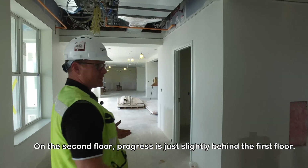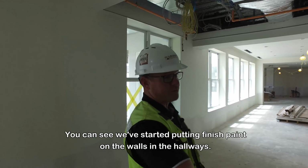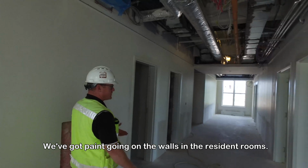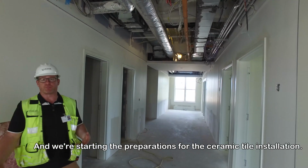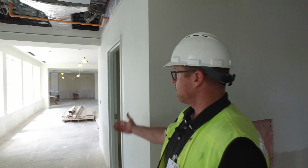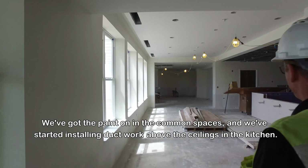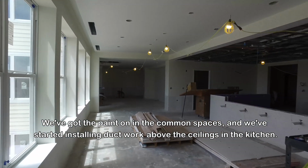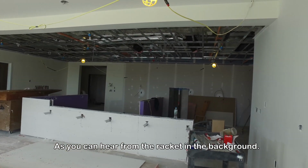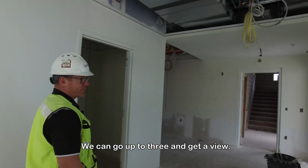On the 2nd floor, progress is just slightly behind the 1st floor. You can see we've started putting finished paint on the walls in the hallways. We've got paint going on the walls in the resident rooms, and we're starting the preparations for the ceramic tile installation. We've got the paint on in the common spaces, and we've started installing ductwork above the ceilings in the kitchen, as you can hear from the racket in the background. You can go up to 3 and get a view.